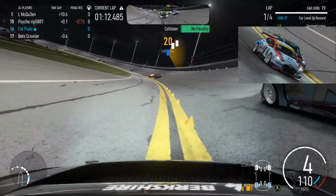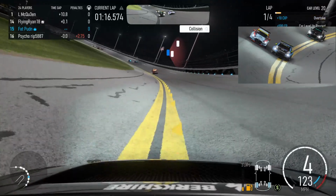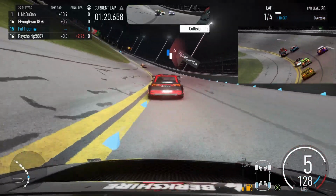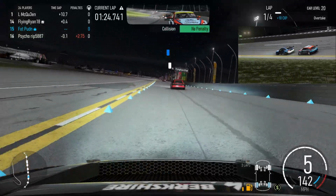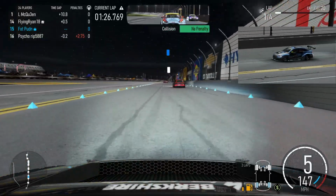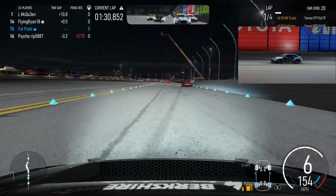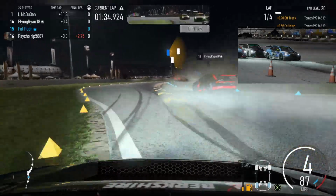But I always seem to be involved with this guy, this Psycho Rip 5887, and if you look in the top right hand corner you can see him. He's not giving me any room, just keeps tapping me to make sure I know he's there. He knows he's there, I know he's there. The radar doesn't tell lies. I just don't understand why he can't concentrate on racing instead of wrecking people.